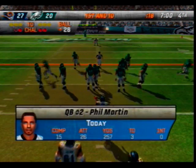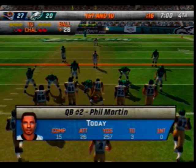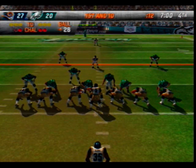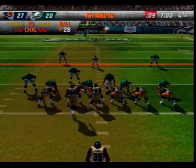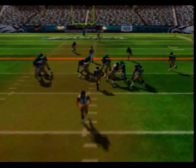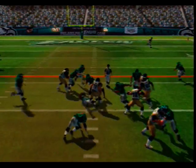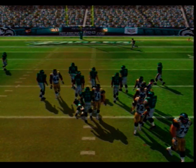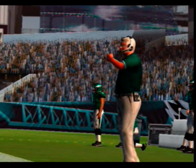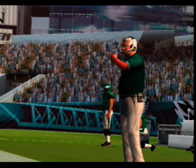So they have first and 10 here. Ball on the 28-yard line. The Eagles line up in a 4-3. Looking upfield, stiff arms the defender to the ground. Barnett comes up to make the play. Number 35 rumbles forward for a gain of 4.